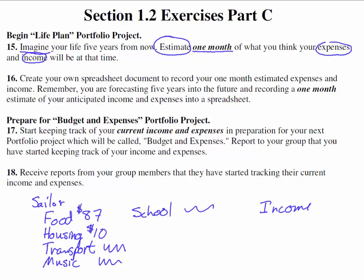Okay, number 16. It says create your own spreadsheet document. So this is where we're going to start introducing spreadsheets. Whether you're in Excel or whether you're in OpenOffice, we'll work through spreadsheets. And you start recording these expenses in there. Okay? You're forecasting 5 years into the future. It may not be totally accurate, but we're just guessing. And a 1 month estimate of your anticipated income and expenses into a spreadsheet.